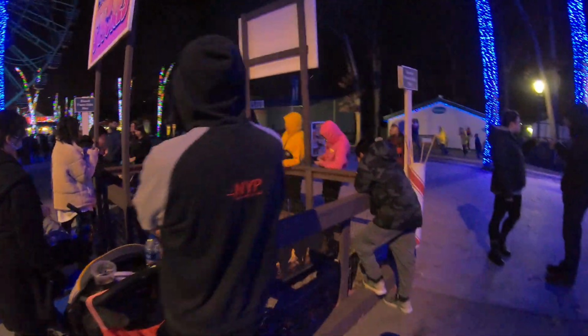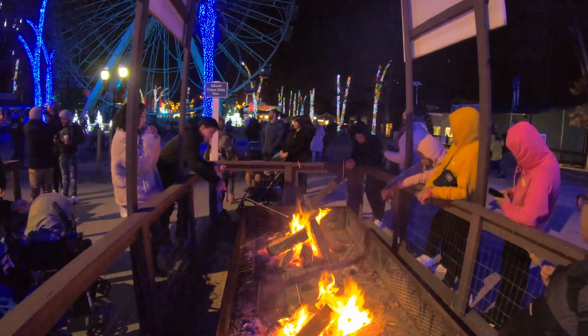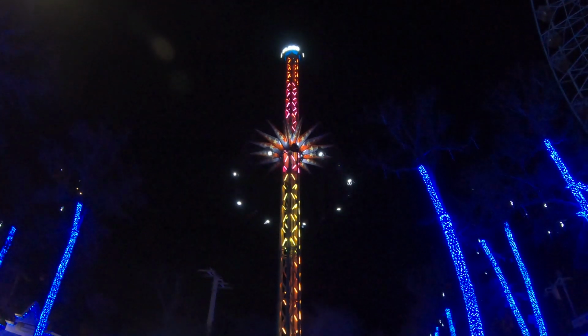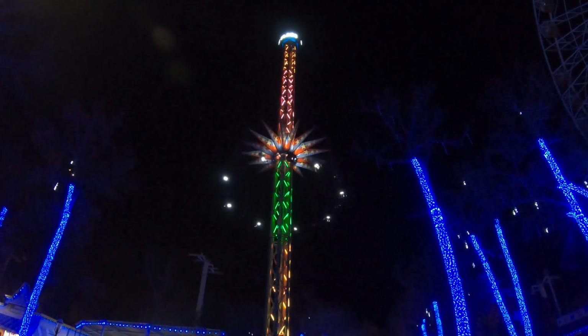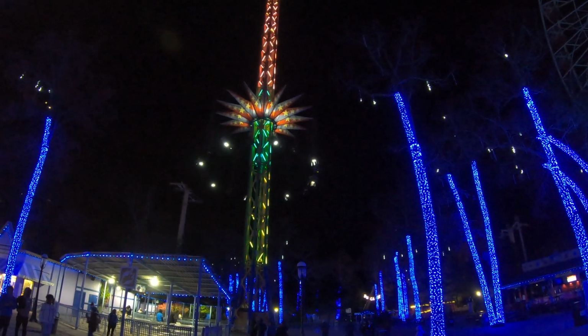These fire pits are located throughout the park and not only provide warmth, much needed warmth I should say, but also you can buy a s'mores kit for not that much, less than 10 bucks, and make some s'mores on them as well. I love those twinkle lights coming down from the blue trees.